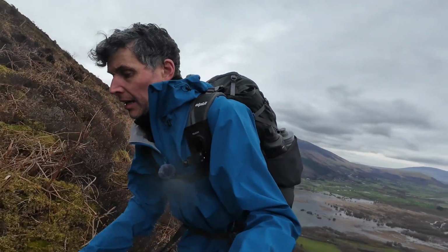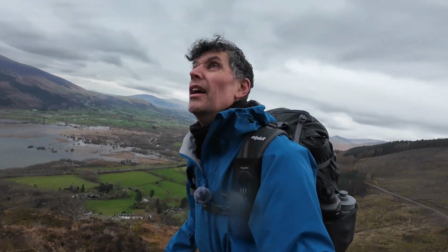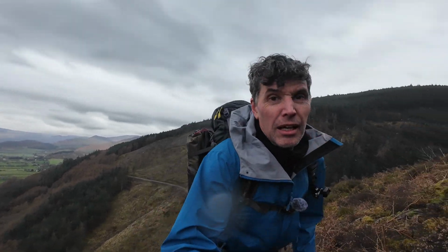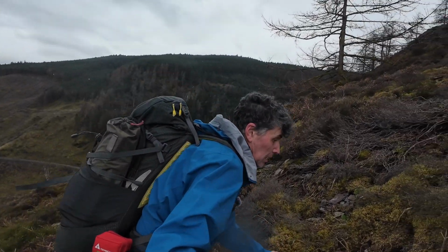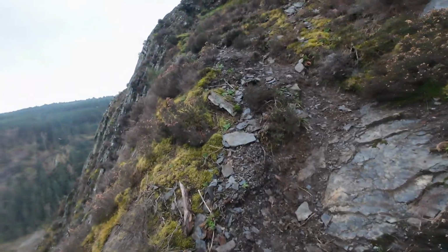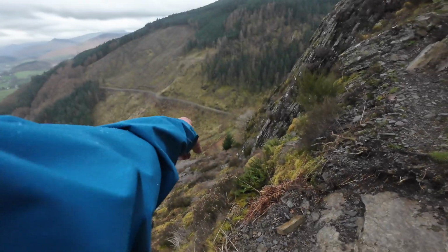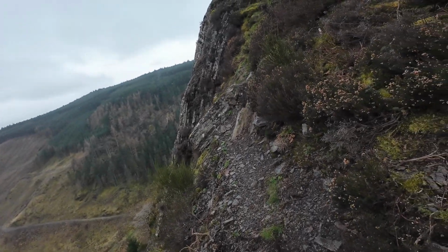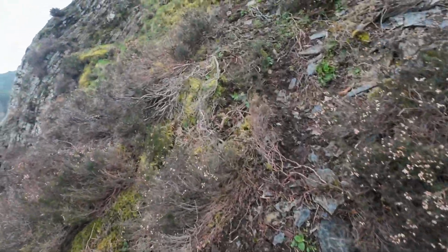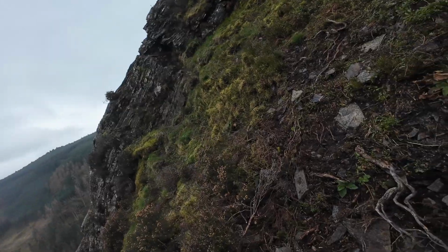Now, when I looked at it from down there, it looked to me like I could go off to the left, but looking at it here, might be going off to the right. Okay. Let's go up here and see how it's going on. You can see another path going down that way. That might be a nice way around it. But I'll come up here. I'll have a quick look at this section here.